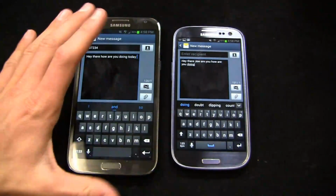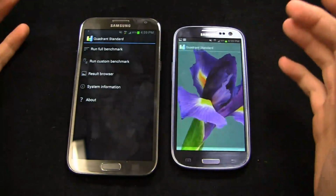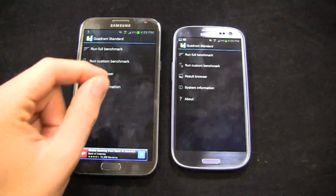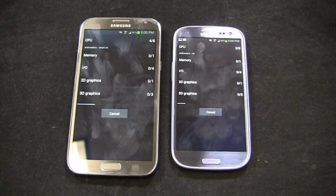You've got a bigger display over here, so obviously more room to work when it comes to keyboards. Quadrant standard now, and take a look at the speed test on both of these devices, because I'll tell you, I'm not going to spoil it, but it was interesting looking at the speed test differences between the Note 2 and the Galaxy S3. So we'll load up the full benchmark on both of these devices. And while that's happening, let's talk about battery and call quality.